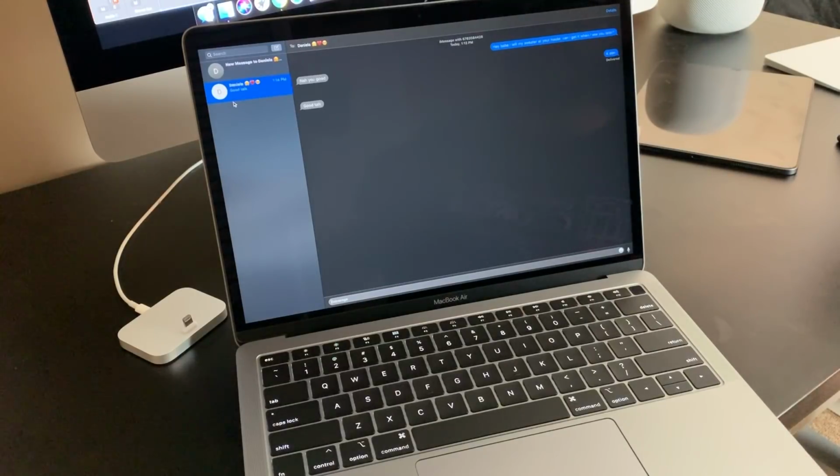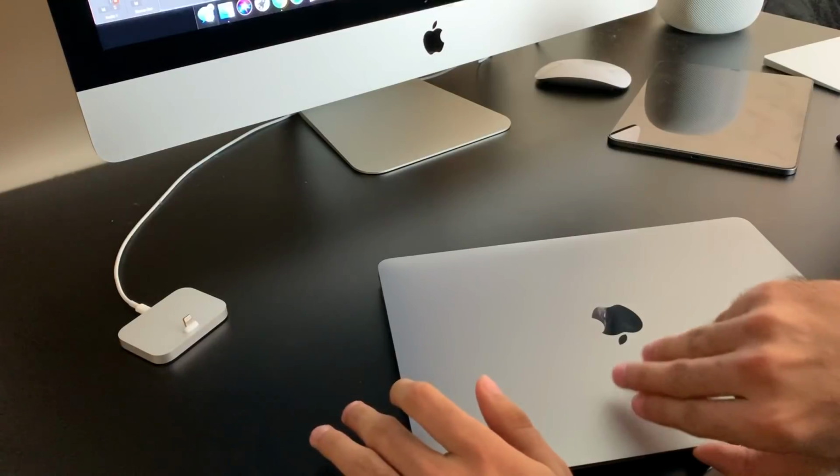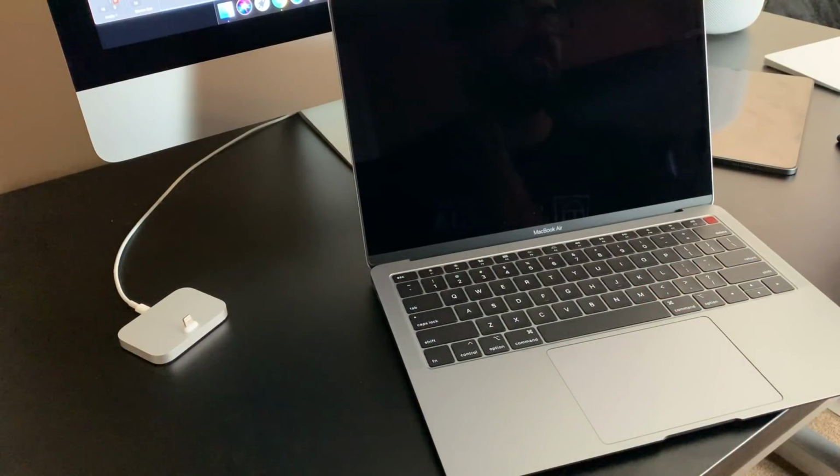Now, of course, with your MacBook, when you're paying more than $1,100 on this device, there's no way I'm going to call my MacBook just a regular laptop. It's just not going to happen. If you're spending this much money, it's a MacBook, okay?